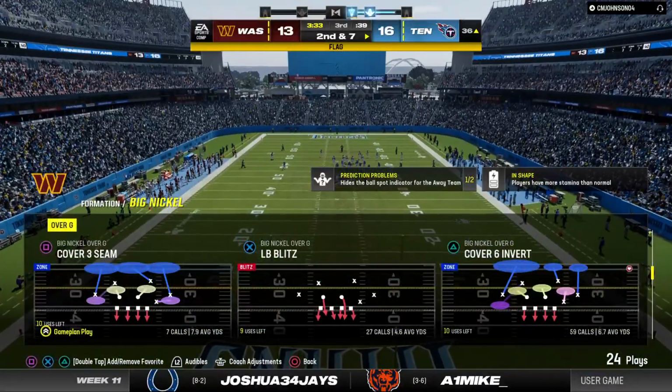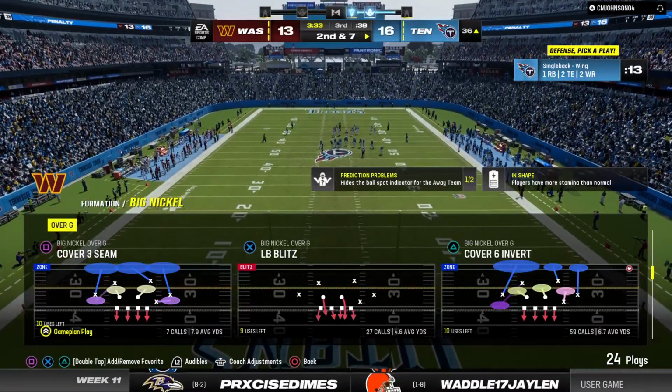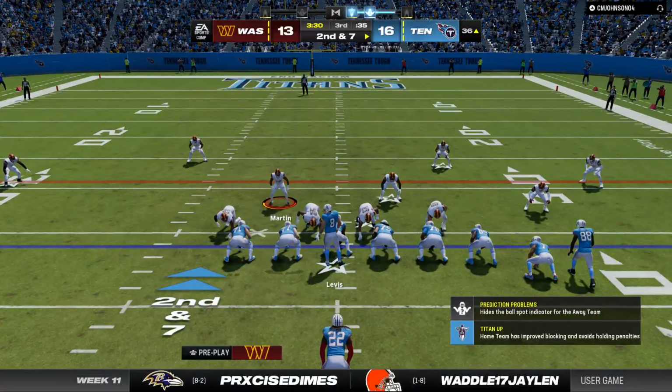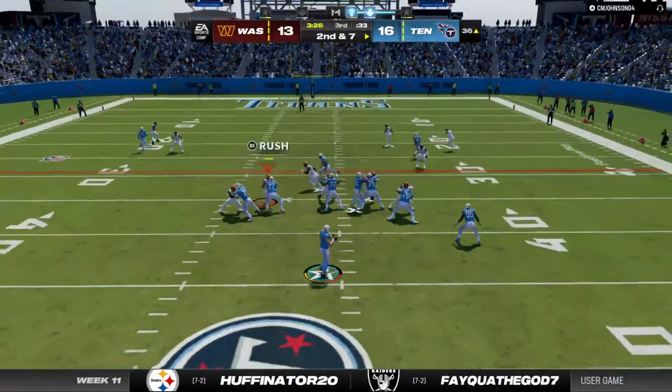A flag, and I think we got a jump here. A bit of a jump there, CD. He breaks the line, and that'll be 5 yards. And you've got to stay more disciplined than that, Brandon. That's just a free gift to the offense. Levis now off of play action.